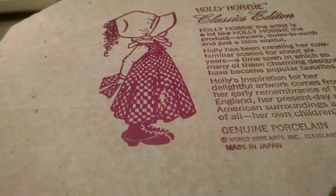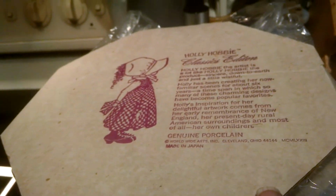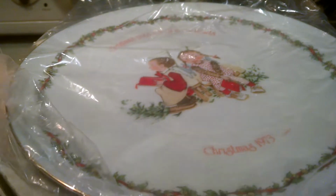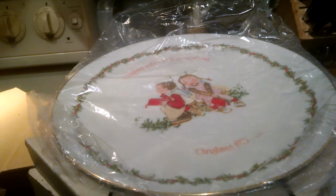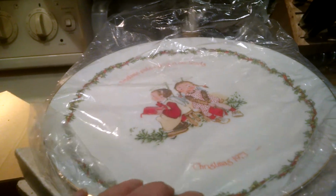6 of these guys. Holly Hobbie, collectible vintage stuff in the box. You don't find very many like that. I was just wondering if I should have gone back and purchased more, but that's okay. I don't want a ton of them.